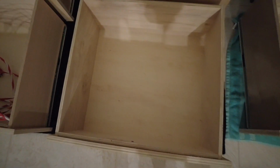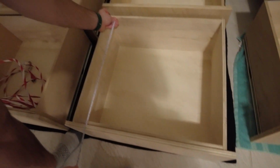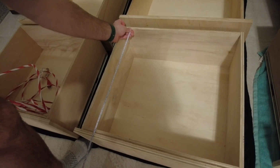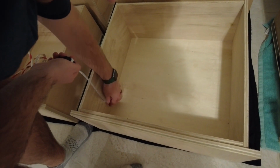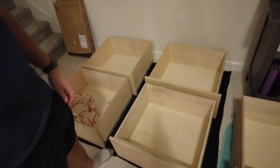And these are absolutely ginormous drawers. Here, I'll grab a tape measure. Exactly what I wanted. Then the baby can grow into them. These drawers are 21 inches wide by almost 19 inches deep, like back to front. And then I think they're 9 inches deep is what I made them. It's been a while. Yeah, 9 inches deep. Exactly what I wanted.